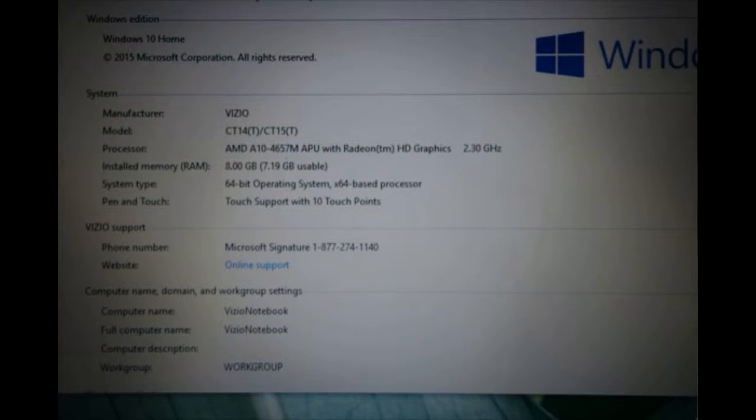I'm going to go over here on this screen about some of the specs on this notebook. It's the CT14T-B1. It comes with the AMD A10 4757 mobile processor with integrated Radeon HD graphics 7660, running at 2.3 gigahertz with a turbo of 3.2. It comes with an installed RAM of 8 gigabyte, which is very good. A 64-bit operating system. It had touch support with 10 touch points.